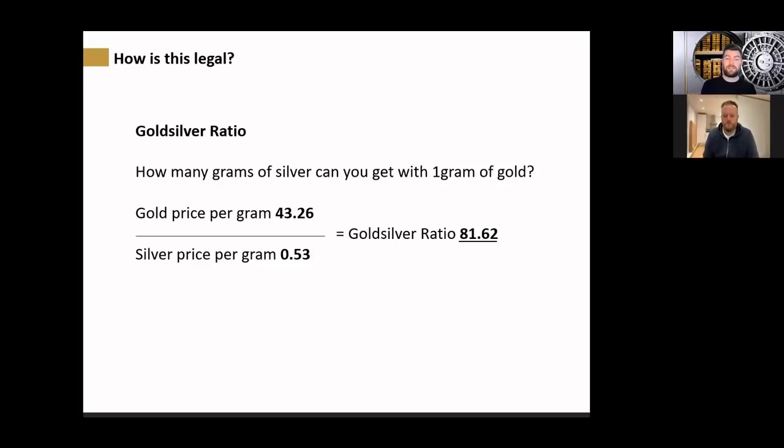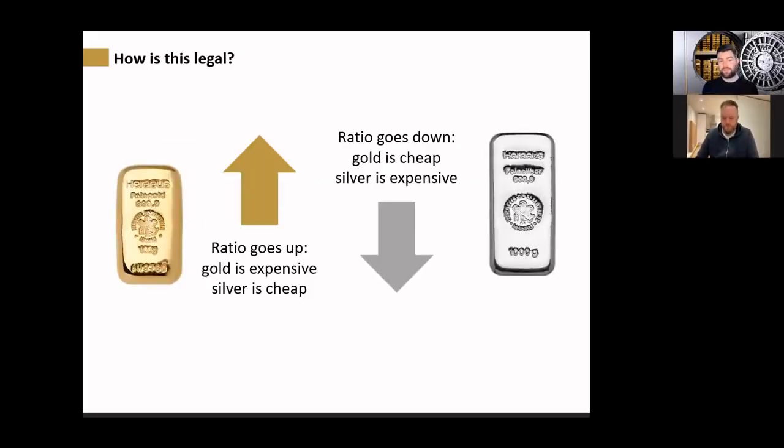If they're driving at 10 miles an hour, you know that's slow. At the minute, I'm giving you numbers, but there's no environment around it. So let me dive into that and tell you what 81 or around 80 means. Simply put, when the ratio goes up, gold is relatively expensive and silver is relatively cheap. When the ratio goes down, gold is relatively cheap and silver is relatively expensive. So that's how you read the ratios.